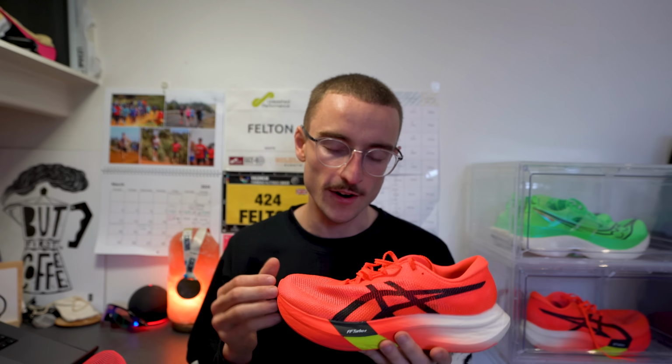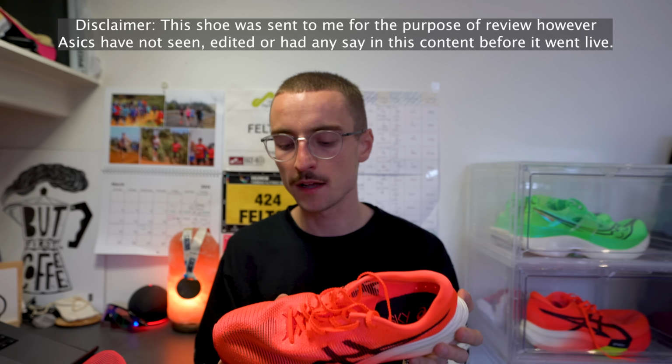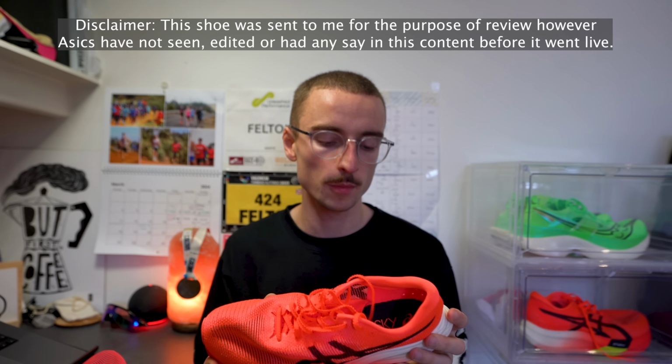If you're looking for a new super shoe, you want to try something different, then I reckon this is probably the best bet at the moment of all the shoes that have come out recently. I think it's going to be around £220 when it does eventually come out. I think it's been a little bit delayed for some reason. But yeah, this is the Metaspeed Sky Paris, Paris being the Olympic year, from Asics, and I've been loving it so far.